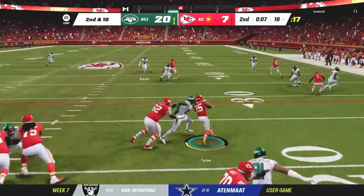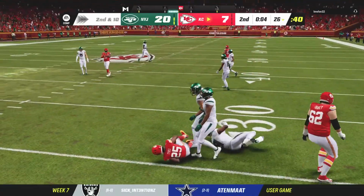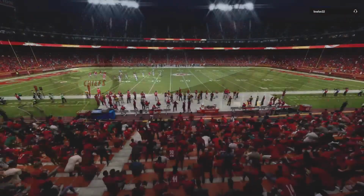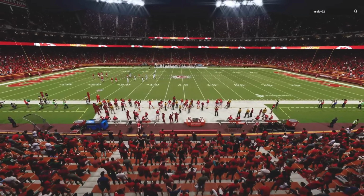Not wanting to take a chance this time, they'll keep it on the ground. And he'll push forward here for a good little run as the clock continues to run. So we've reached halftime with the visiting Jets on top.